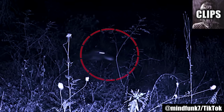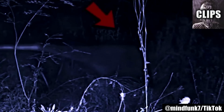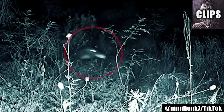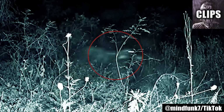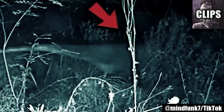Some think it's a kangaroo, but others say kangaroos can't physically run like that. I don't know who to believe. Personally, I don't think it's any existing creature that we know. It looks straight out of Jurassic Park to me. Cue the chills.